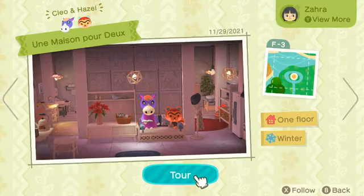I put on a helmet the other day, my glasses, and my character disappeared. It's so weird looking at her without glasses.